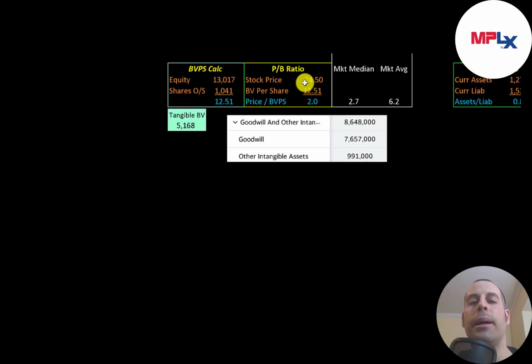Price to book is stock price over book value per share. They're at 2.0. And the way you calculate book value per share, it's equity over shares outstanding. Equity is assets minus liabilities in the balance sheet, and they have $13 billion of equity, $5.2 billion of tangible equity, since they have $8.6 billion of intangible assets on their balance sheet.